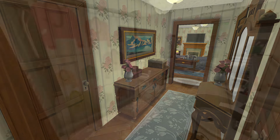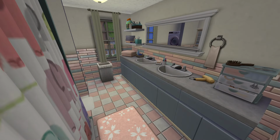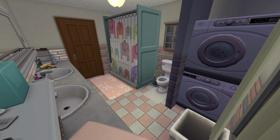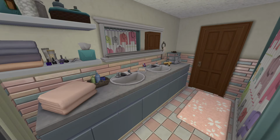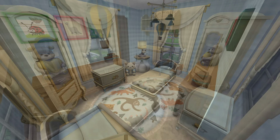And here we have our hallway, kept it simple, and our bathroom. I love this bathroom. I also cluttered it up, added a lot of detail, made sure that it looked nice, and I really like the blue and pink swatches that I went with. And that shower tub combo from Parenthood is so cute. There's just something about those elephants on that shower curtain that are so adorable, and they're so good for the kids' rooms and for the kids' bathrooms.